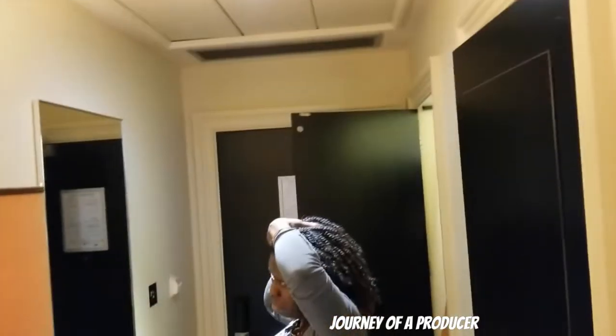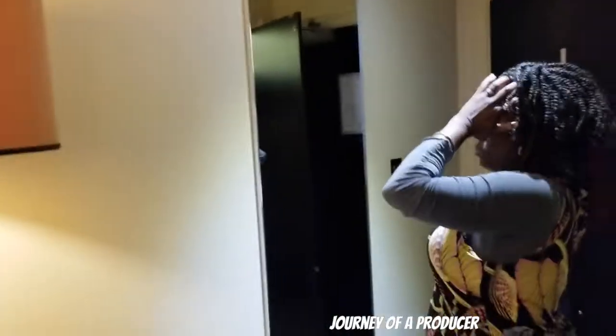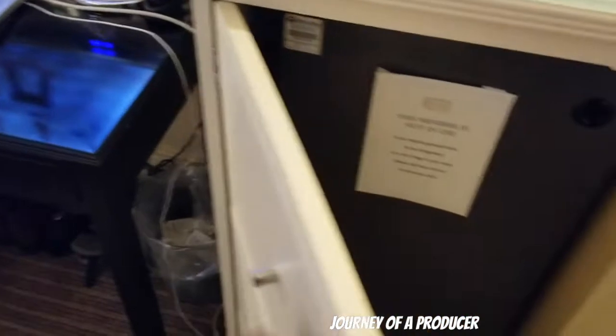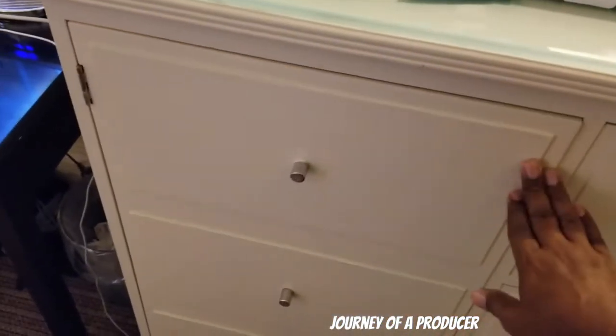So that's the front of it. That's Kisha getting ready. There's two closets there, long mirror there. It's not that big. These are all, well, you would think they're all drawers, but coffee's in here. And then these two are drawers. And then you would think these are drawers, but they're not. It's a refrigerator, but that you can't use, with a mini bar.